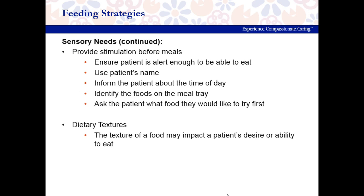Another helpful tactic that we may use is to provide stimulation before meals. We want to make sure that patients are alert enough to eat. So remember, as a volunteer, you cannot feed patients that have a decreased level of alertness or that are very lethargic, because they are at very high risk for aspiration, airway obstruction, and choking. One of the things that we can do is to frequently use the patient's name, keep the patient up to date about the time of the day, and talk to them about what types of foods are on the meal tray.